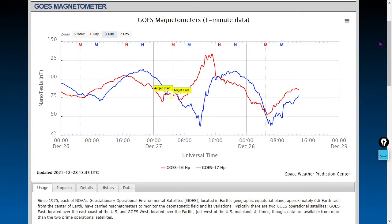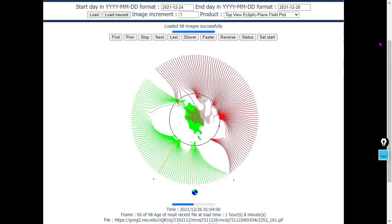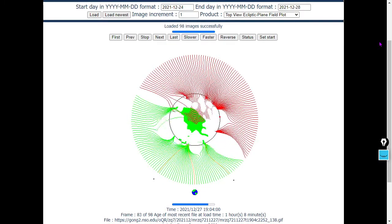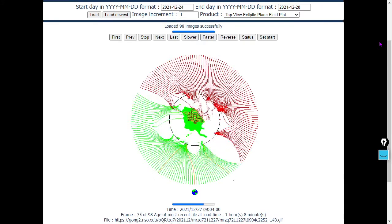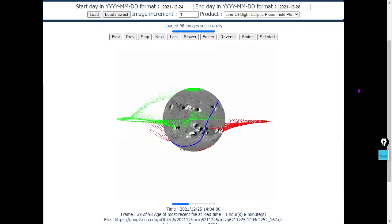Let's get back to space weather data. The GOES magnetometer over the past 3 days: a little bit spiky. There has been a coronal hole wind stream striking Earth. We'll get to it. First, the top view ecliptic plane field plot showing the polarity of the heliospheric current sheet. The plasma that the sun blasts out is aligned to one pole or the other. Earth is currently in a plasma sheet aligned to the solar north polar field. That's why it's showing up here in green. The south pole oriented current sheet shows up here in red. We expect Earth to remain in a north pole current sheet for the foreseeable future.